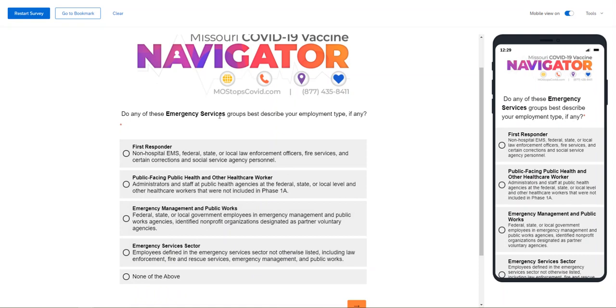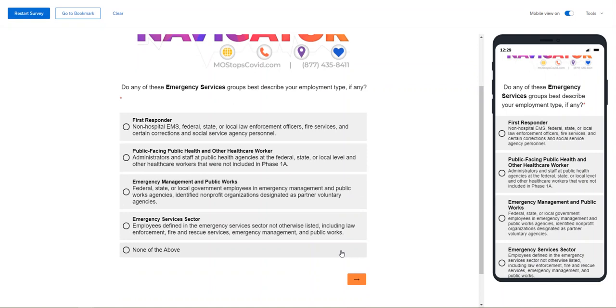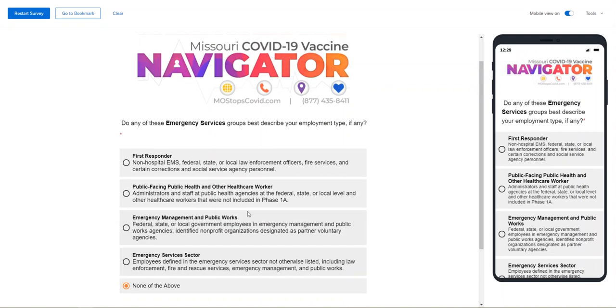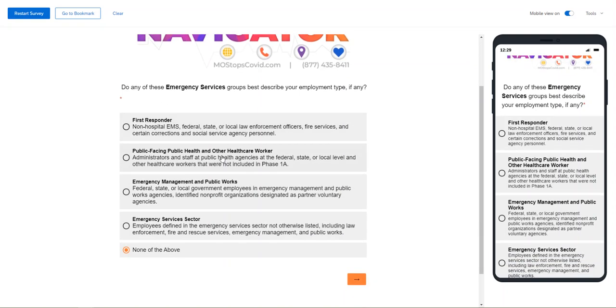We get to the emergency services groups. Now here we have 4 broadly defined categories with explanations below them. So again, like first responder, what exactly is a first responder? Does that include firemen? Yes, it does. Not that I think most people will get too confused by that, but just trying to be as explicit as we can. So again, these are Phase 1B Tier 1 groups. Again, we just saw Phase 1A groups. Now we're in Phase 1B Tier 1 groups. So let's say I'm not a part of these groups as well.